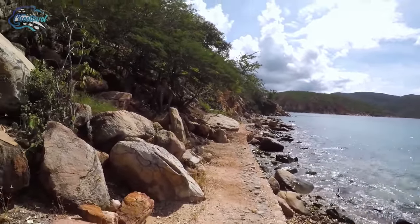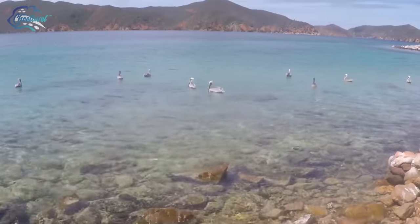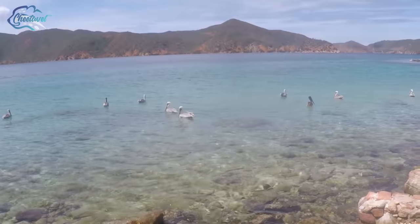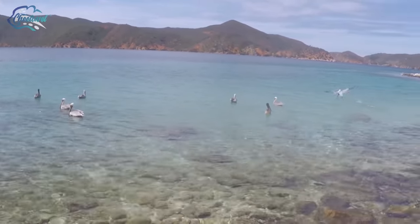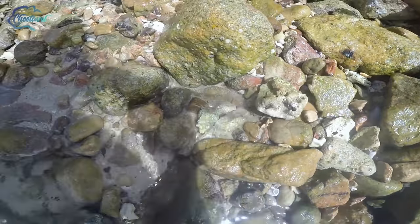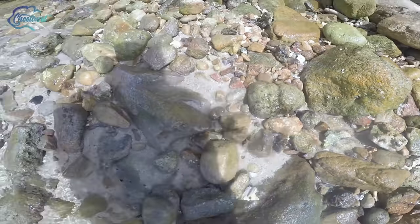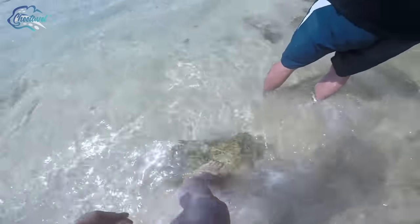Year-round water temperature ranges between 22 and 28 degrees Celsius. Coastal climate has high temperatures and constant trade winds from November until May, which is the best time of the year to visit the park, while it is a bit cooler with more humidity from June to October.